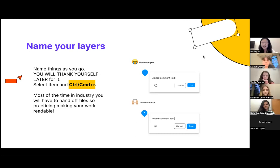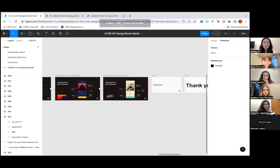And especially in industry, you never know who you want to hand off your file to. So making sure that it's readable, even though you might understand where everything is and have your own sense of organization, making sure that if someone else were to look at it, they can understand your file easily is something that's really important.